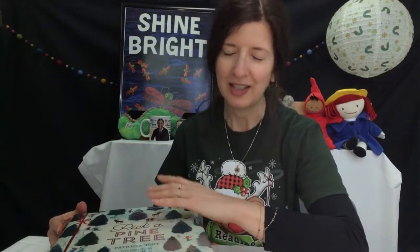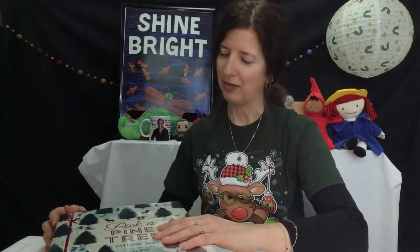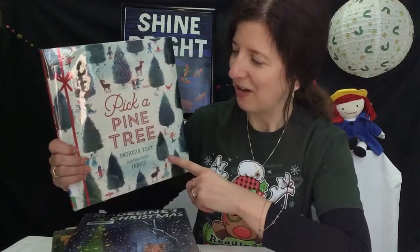The stories I have this week are maybe older or more traditional stories. And the ones we'll do next week are a little bit newer and maybe a little bit different. Any of these books, you can come to the library and check out. You can reserve them in Polaris if you would like to read the whole story for yourself. But this first one is called Pick a Pine Tree.